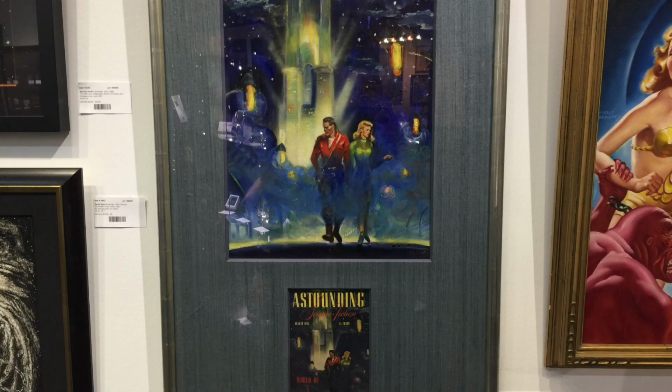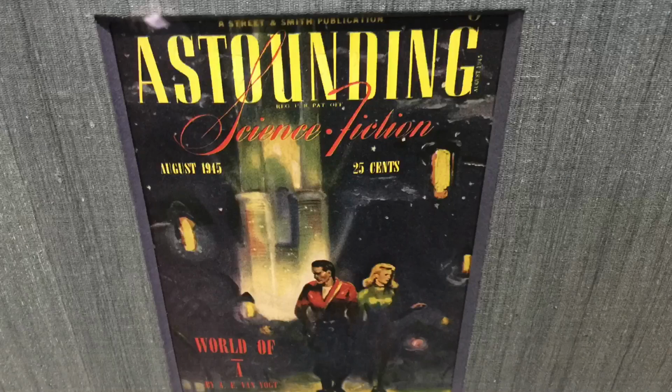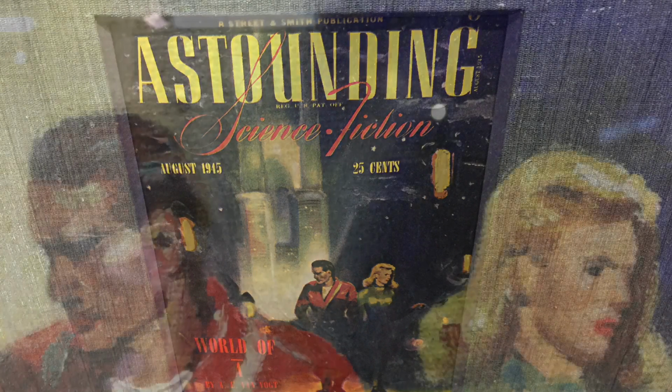This is from 1945, and I love when they have the painting and an example of the publication together, like this. This is The World of Null, also from Astounding Science Fiction. August 1945, the year World War II ended, and it cost only 25 cents.